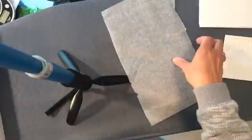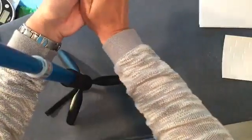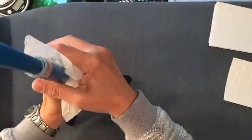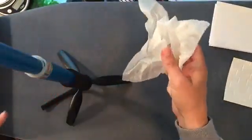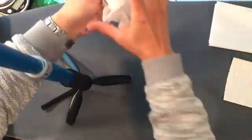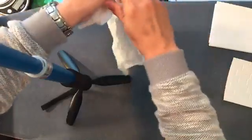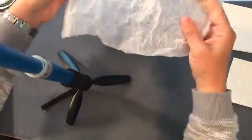But anyway, what we're going to do is start with our wax paper, and we're just going to crumple it up. Whoa, that was crazy. Sorry about that. You don't want it to be too crinkly, but you can open it and crinkle it up a little bit, just like that.